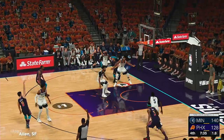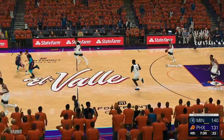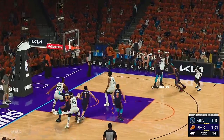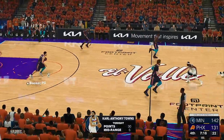Allen surveying the D. Another three for Phoenix. Yeah, there's 6 points on consecutive three balls. They're finding holes now in the D. That's a two from Towns. And that one falls coming off Conley's feet.